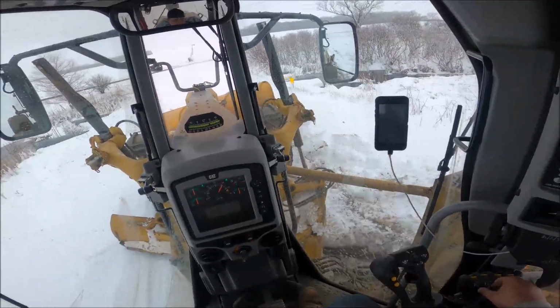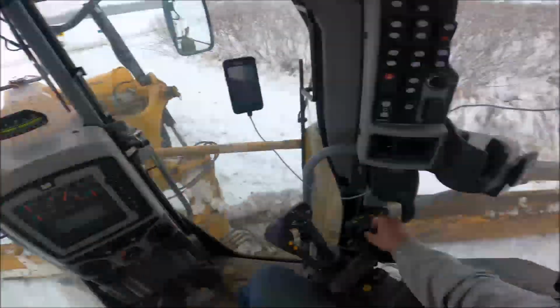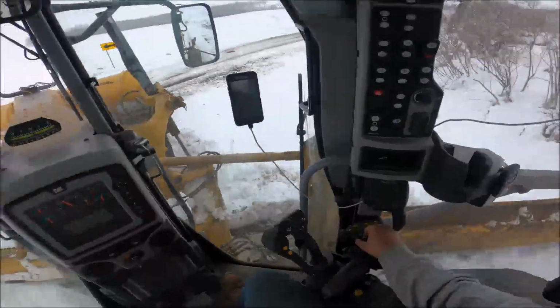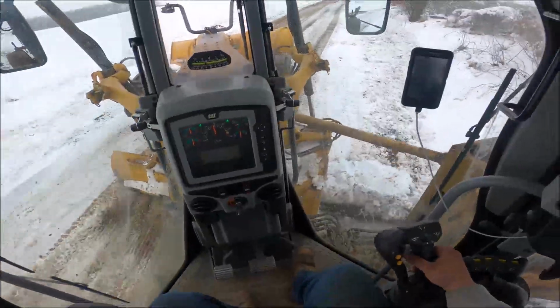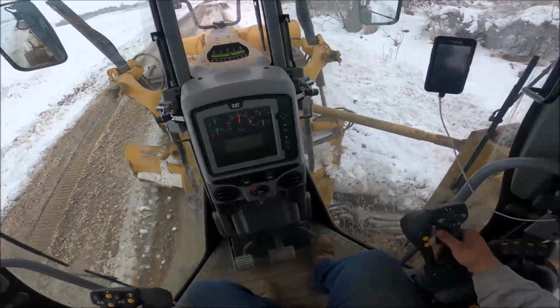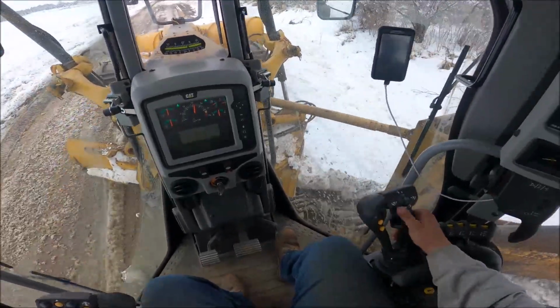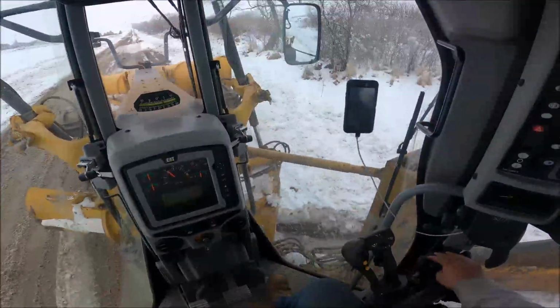Plow sunk a little bit there. But I'm kind of happy we got the moisture. I would have loved to have seen rain, but we've been pretty dry here all winter. Haven't had much snow removal to do, and we definitely needed some moisture, so happy to see we got some here anyway.